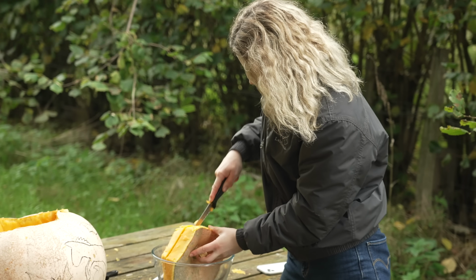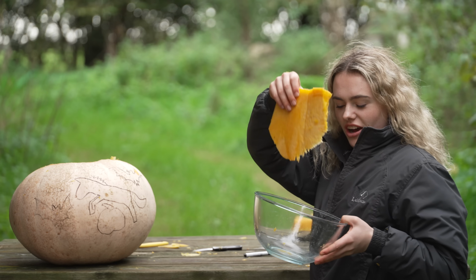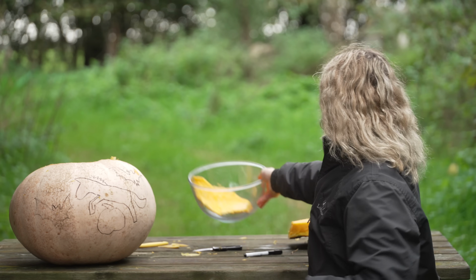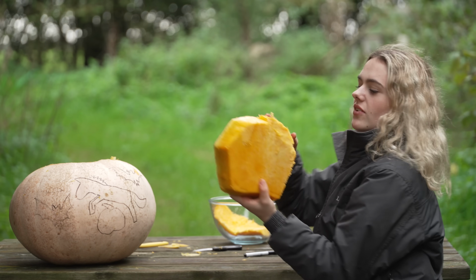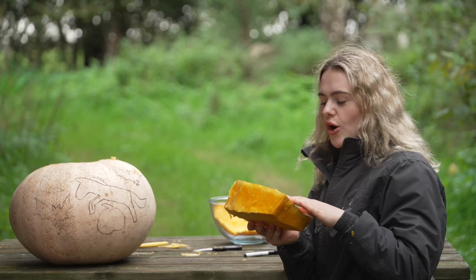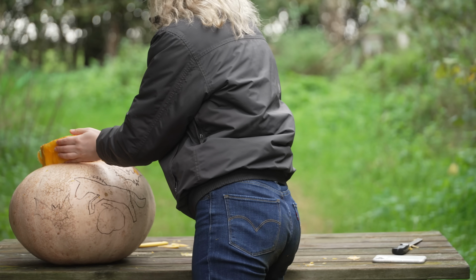If I cut this like this. So this is my chunk. I have cut off the top. We're going to be making this into some pumpkin soup later. I have still left it pretty chunky, and that's because I don't want the top to be too thin and flimsy, because obviously it's still got to fit in here and sit nicely.